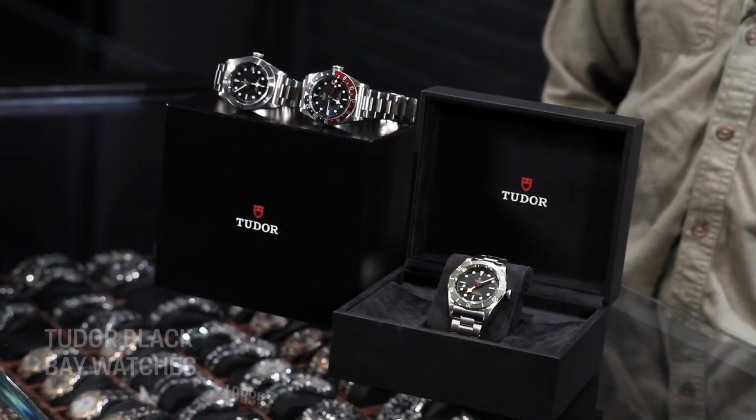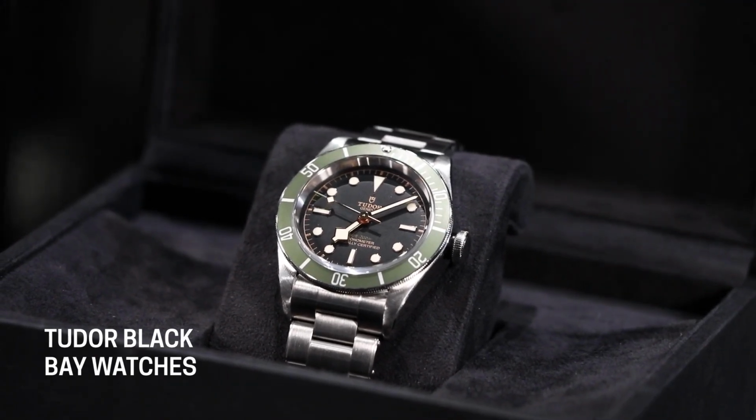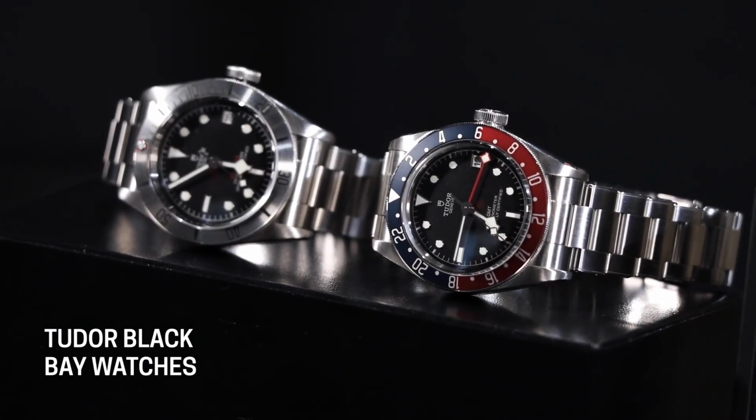Another thing that's pretty controversial is the bracelet. Me personally, I don't like bracelets in general. These, though, look totally different than what's on the market today. These actually feature a full riveted bracelet, which nobody does anymore. All 3 of these watches feature this bracelet, and it harkens back to a vintage look that came on the Rolex Submariner. It's got a really unique look to it, and that's what Tudor is going for, a heritage-inspired look.